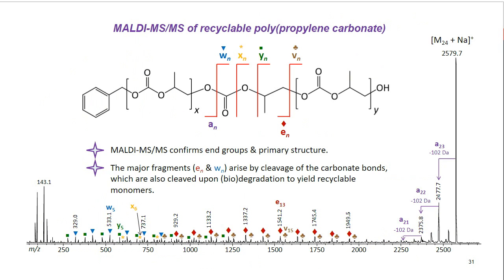The sodiated 20-mer was used for the tandem mass spectrometry experiment, and this slide shows the fragments formed from this precursor ion. Fragments retaining the initiating chain end, the benzyl group, are labeled by letters from the beginning of the alphabet, and fragments retaining the propylene glycol terminating end group are labeled by letters from the end of the alphabet. All fragments observed fully agree with the primary structure and end groups of this polymer chain.